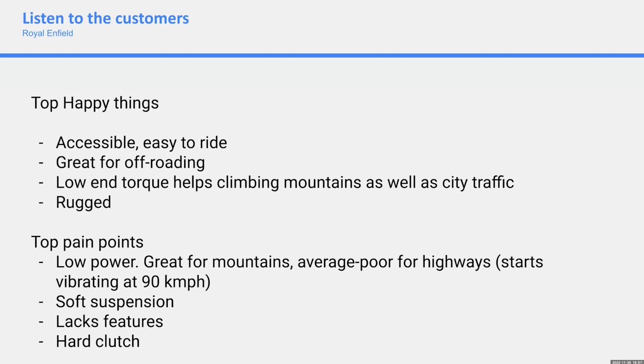And above 90 kmph, you could easily feel that the bike is not in its comfort zone. You go above 90 kmph, and let's say if you're going from Bangalore to Mysore, it's an amazing highway. You would want to go to at least 120 kmph or something. But above 90, the bike starts vibrating. You can feel that the engine is not comfortable. So it was low powered for highway rides.